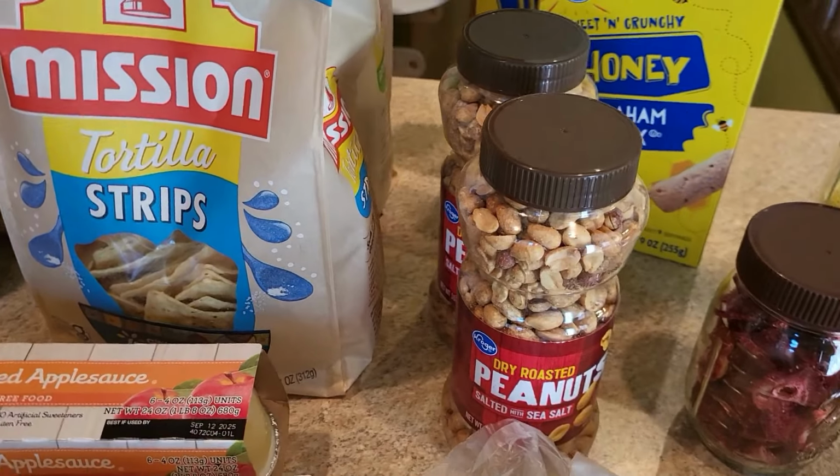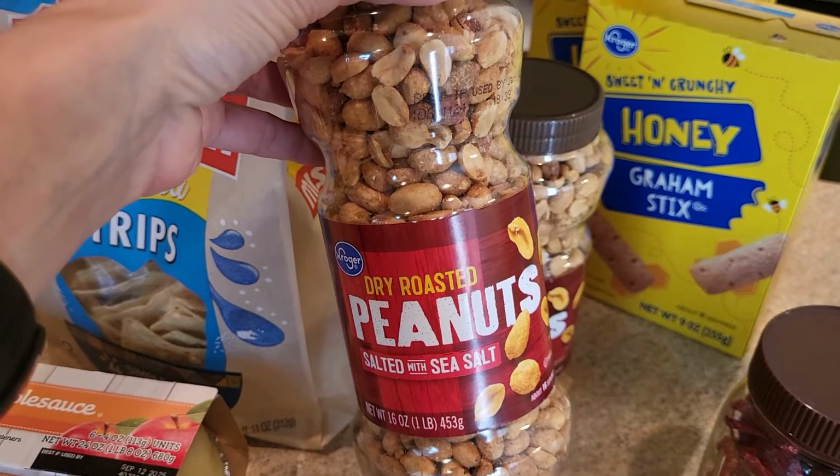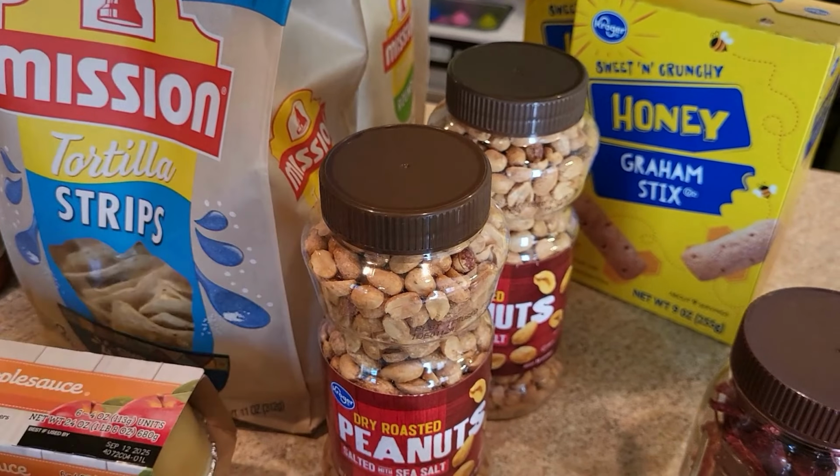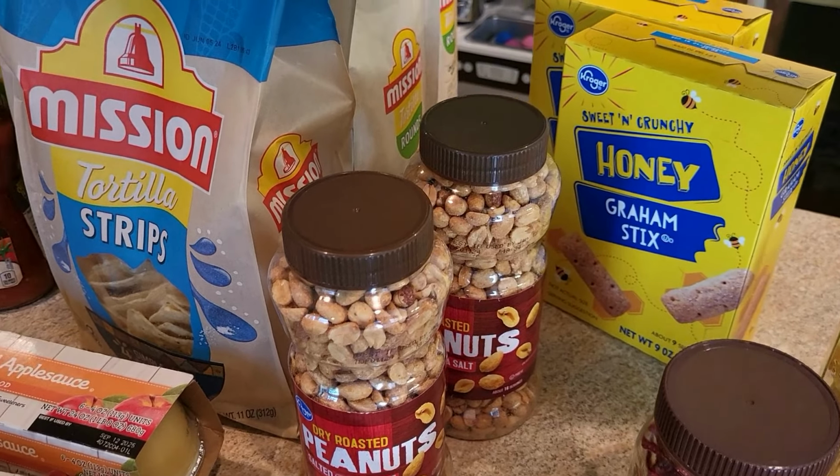Peanuts, I happen to notice, were $1.99 each when you clipped, again, the digital coupon for 50 cents off. This was a limit 5, but I grabbed 2. These don't expire for a while. I'll stick them on the shelf for next time I make peanut cluster candies.